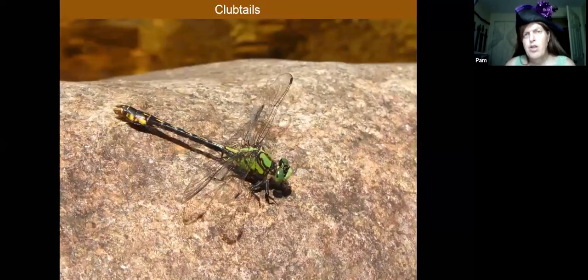The club tails are a group of primarily river species. They're named because the abdomen tends to be expanded at the end, kind of like a little bowling pin or a club. They're very, very beautiful. They often have this black with green and yellow markings. They're sort of hard to catch. And so they're very popular with dragonfly enthusiasts because, A, some of them are just hard to catch, so there's a challenge there. And of course, they're also very beautiful.